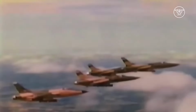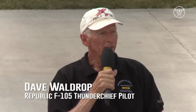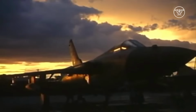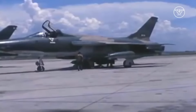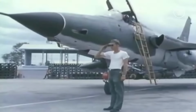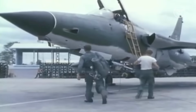Dave Waldrop flew the Thud over North Vietnam. Flying a 105 was the greatest experience a person can ever have. It was an airplane originally designed as a nuclear strike aircraft to be flown low level, single pilot, radar terrain avoidance, all weather. The airplane was extremely sophisticated. It was extremely fast. In fact, it was the fastest airplane in the world till the F-111 came along, below 10,000 feet.